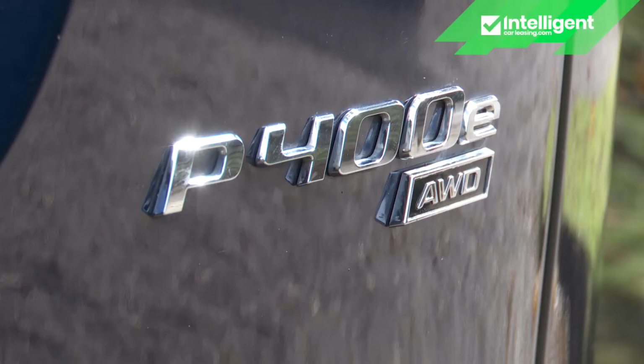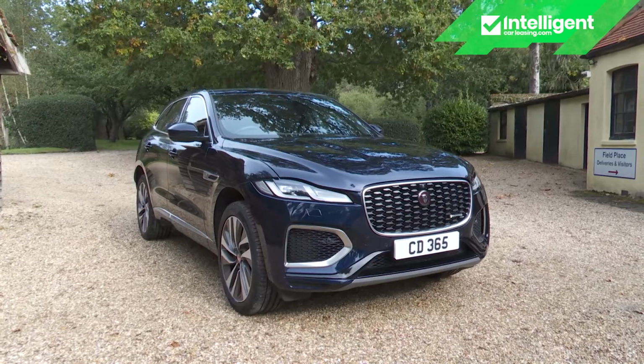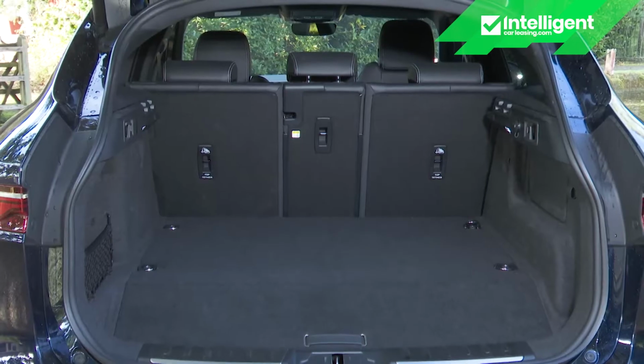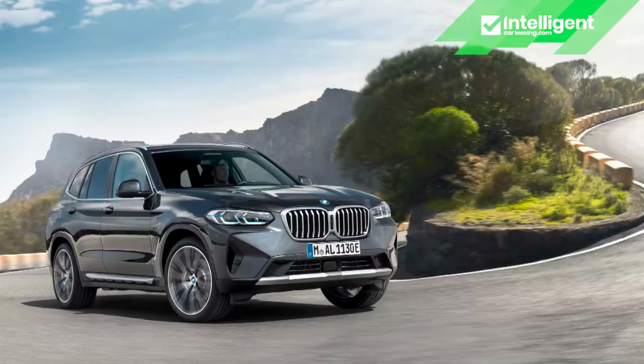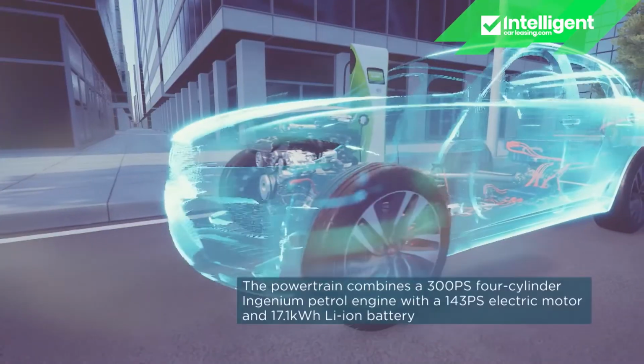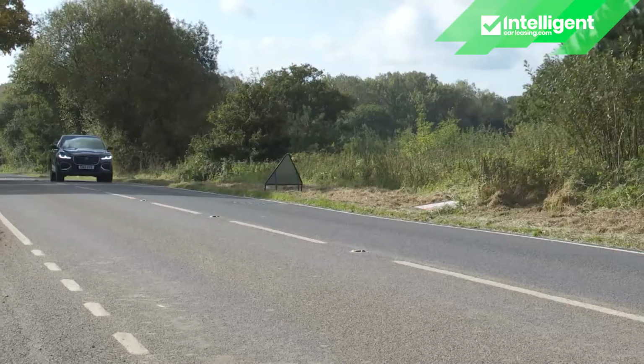In plug-in P400e form, Jaguar's F-PACE offers a powerful blend of performance, efficiency, class and practicality. Pricing's a little higher than some obvious rivals, but you get more power beneath your right foot, and as usual with a PHEV, you'll make some handsome tax bill savings.